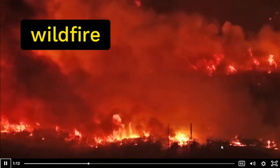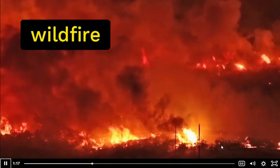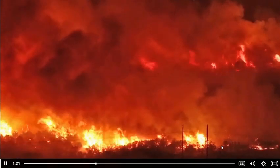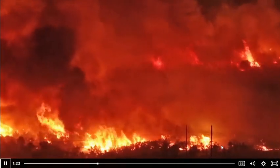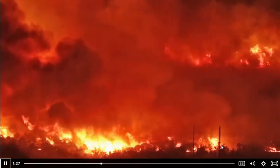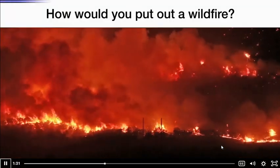You can imagine seeing a fire like this. There's just no way that using a fire extinguisher would work. Even using a hose isn't going to be enough to put out a fire this size. So, what would you do if you had to put out a wildfire? Now would be a good time to pause the video and discuss.